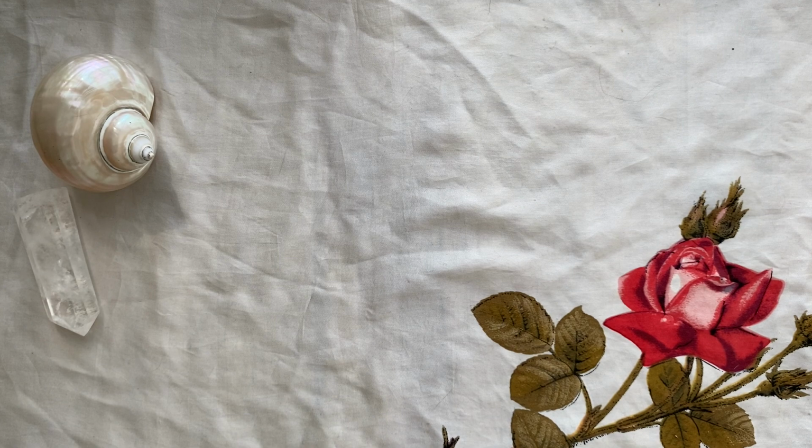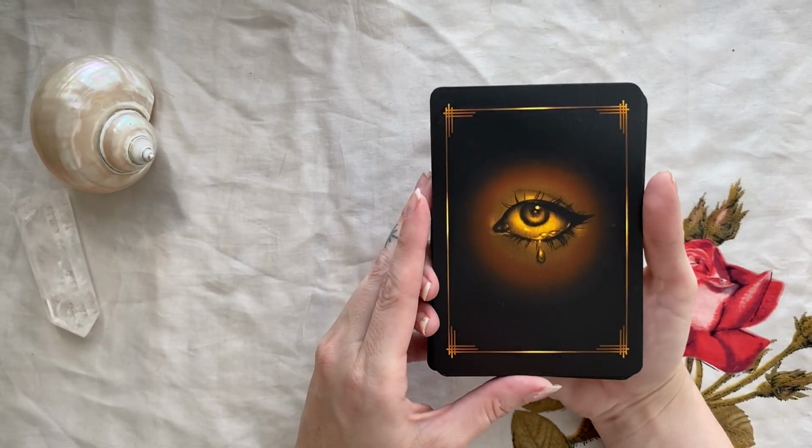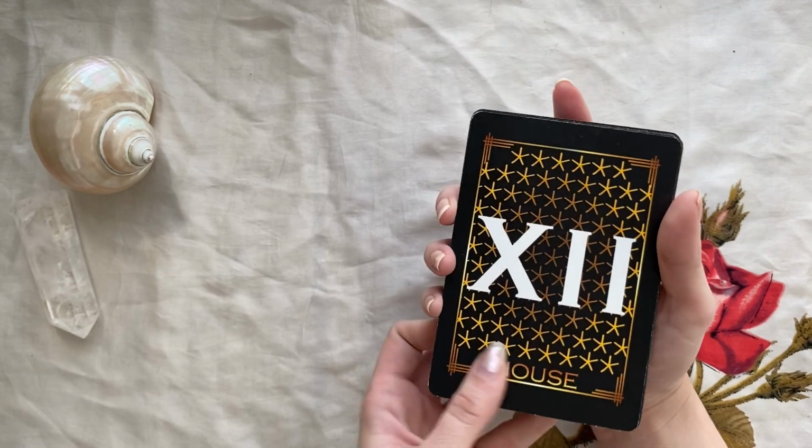Okay. Another oracle. We're so oracle heavy in this one. I like it. This is the Zodiac Oracle by Amber Carr. She's an artist that I love. I follow her on Instagram. You should check her out.